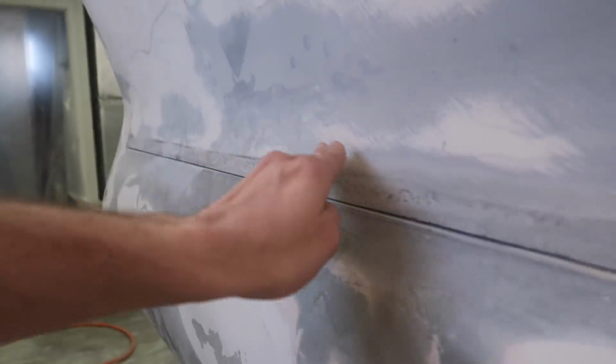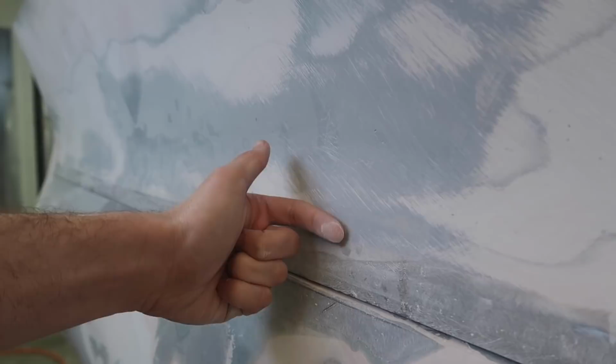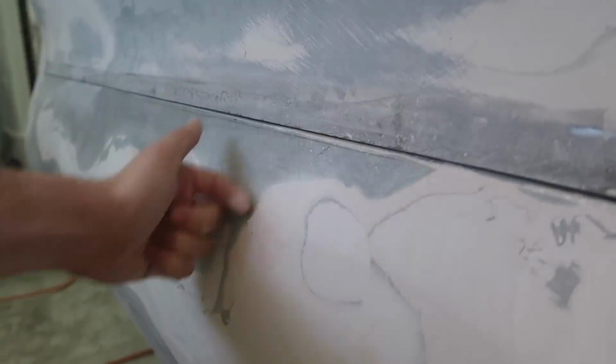What we're gonna have to do is build out the trunk a little bit. There is a little bit of Bondo across here, but we're gonna have to build it up so that it has an even curve from here into the trunk and flows smoothly. Over here it gets a little thick, but that might be okay.